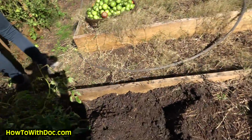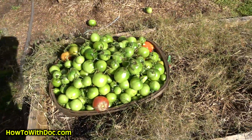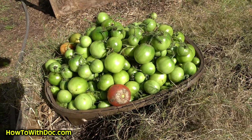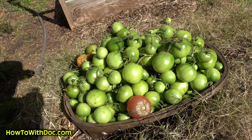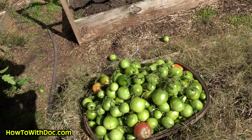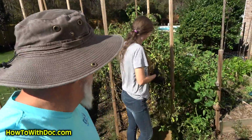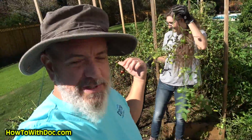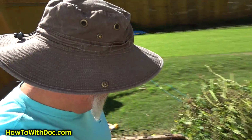And look at this. Step over here. Let me get out of the sunshine. This basket I can't pick up because the basket will break. I'm guessing 30, 35 pounds of green tomatoes. Now that's just the green that we're harvesting, and we're far from done. She's only half done with this one. And there's more. Oh, there's a whole other thing over there.